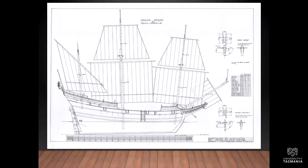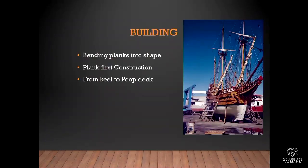Sail plan. So this was the idea of how she was going to look when they were finished. When you compare the drawing to the actual ship, it's pretty close. Pretty close. Here and there are a few differences. One side is a little bit shorter than the other side because, well, it was still built by hand. And that's the end result.